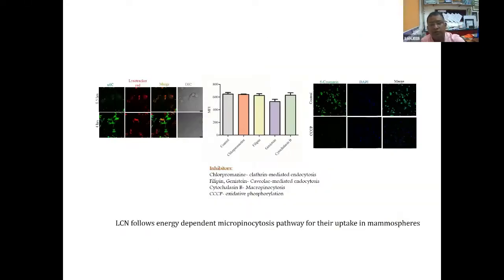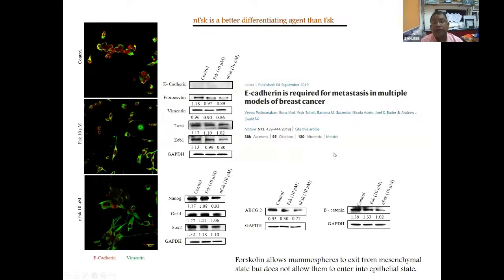Again, we have seen the mechanism: it is going through clathrin-mediated endocytosis. And this is what we want to show. E-cadherin marks the adherent cells, meaning cancer cells have a high expression of E-cadherin. Fibronectin and vimentin are the mesenchymal properties; when they become cancer stem cells with stem cell properties, the expression of fibronectin and vimentin is high. These are just protein markers.